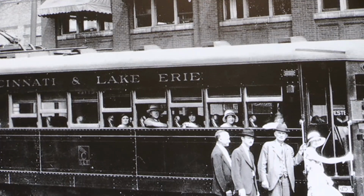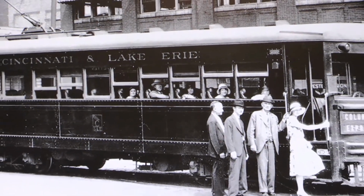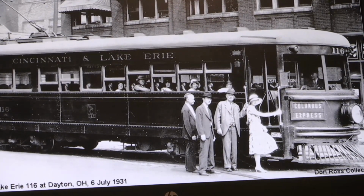As I mentioned, one of the most famous lines was the Cincinnati and Lake Erie. For publicity, they had some runs that went at incredible speeds. This is from 1931. Still, it would have been within its heyday. The Cincinnati and Lake Erie was a fairly substantial company, even in the early 1930s. So this will give you an idea of the design of their cars and passengers boarding. I believe it is at Dayton.